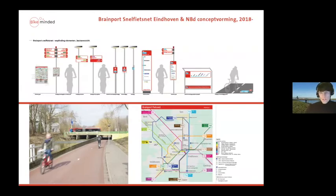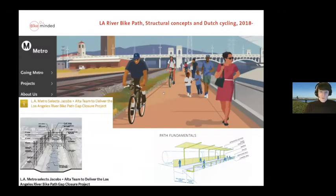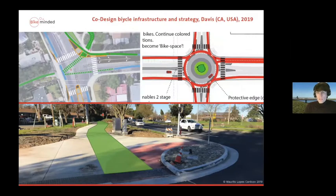Some examples of our work. This is a bicycle superhighway, or high quality bike routes, as we call them in the Netherlands. Design of a network map and wayfinding for the region of Eindhoven in the Netherlands. This is a bicycle and pedestrian overpass architectural design that we have worked on. I'm proud to also be involved in some really interesting projects in the West Coast USA. Bikeminded is part of the design team of the Los Angeles River Path, with local partners. I also work with the city of Davis, the student city close to Sacramento that has a long history of cycling.